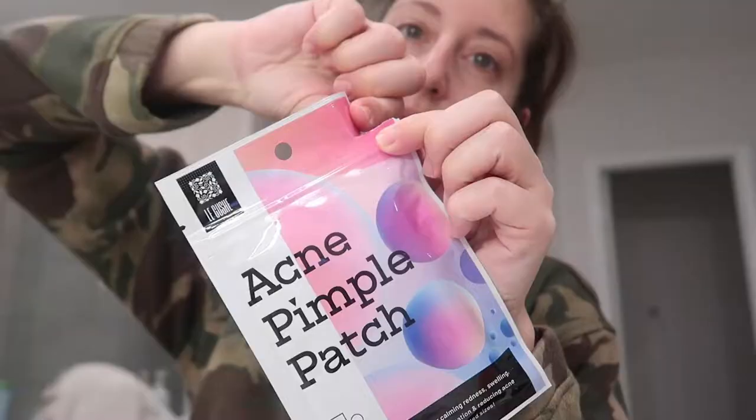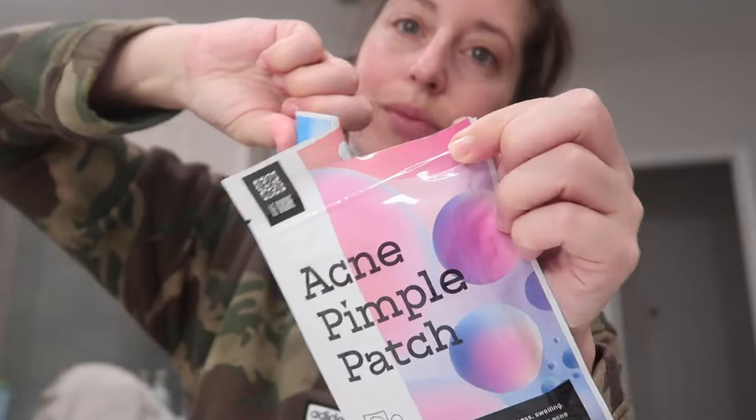All right, so the claim to fame with this one in particular is that it'll get rid of your pimple overnight. Seriously, one day is what it's saying. So I ordered it and immediately, right when it came, I opened it and decided to try it out because I had two of those crazy pimples that I get.